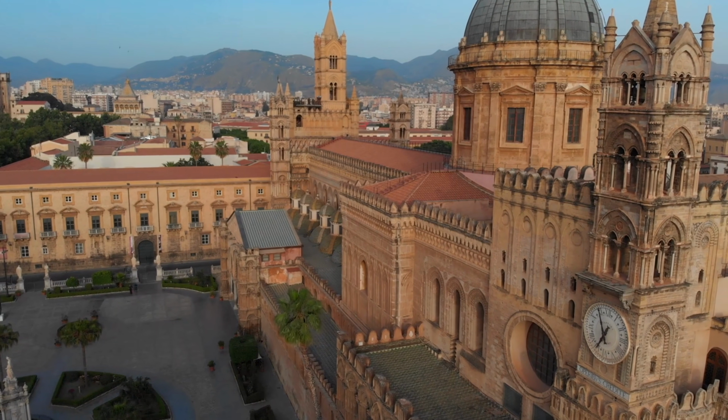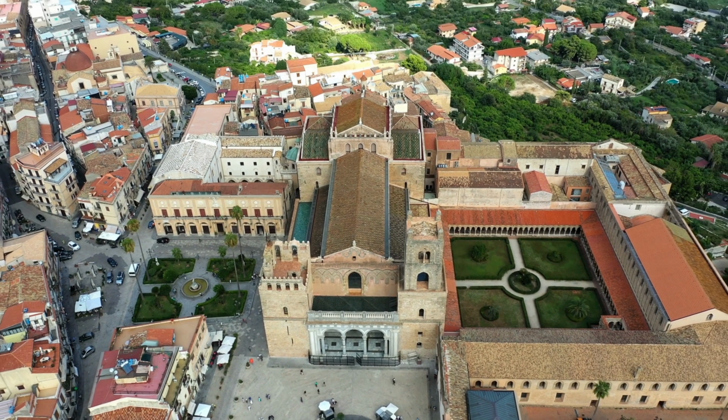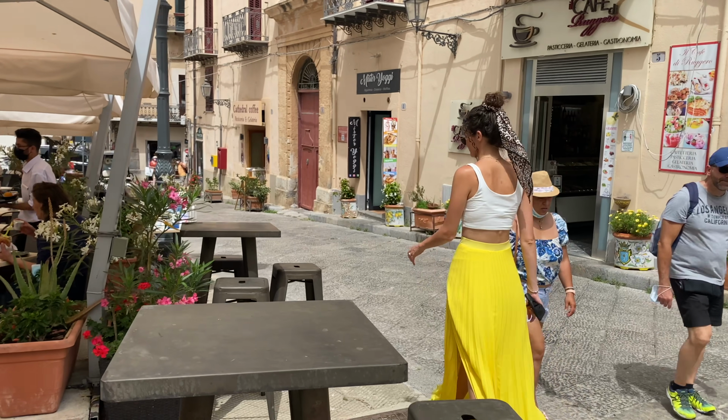In 2015, this cathedral, together with the one in Palermo and Monreale, were listed as a trio as a UNESCO World Heritage Site. So it's only 11 a.m., but it is so hot right now that I think this calls for a granita.